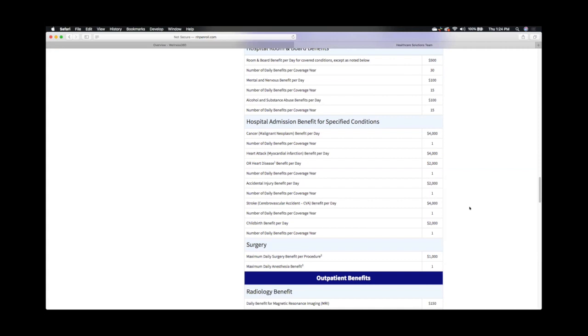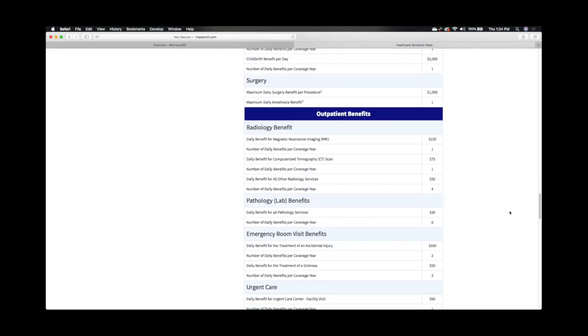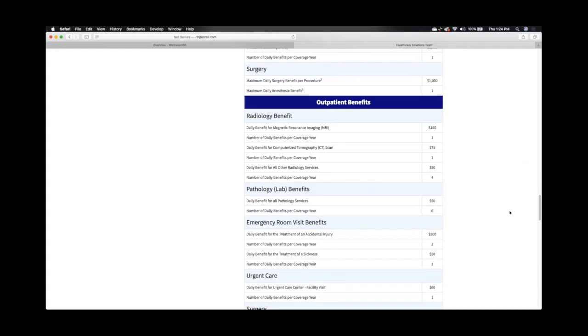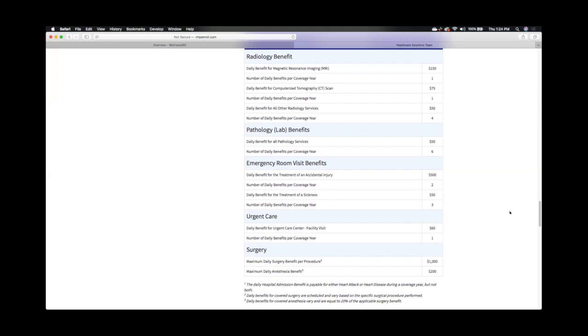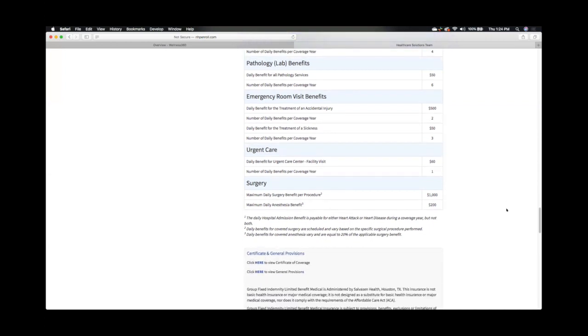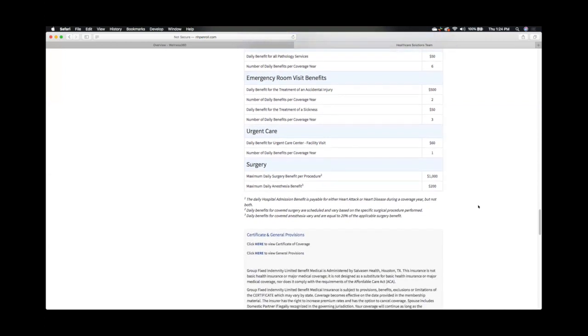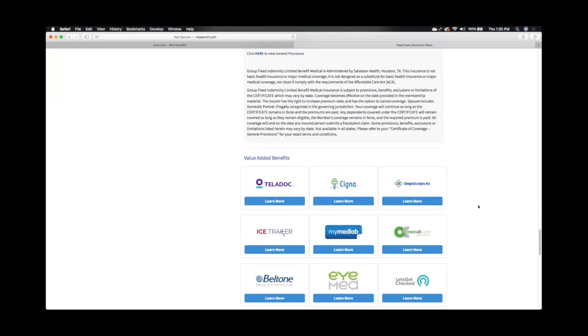So basically everything doubles, right? Stroke goes up to $4,000. Childbirth benefit now $2,000 as well. Surgical benefit goes up to $1,000. It was $500 prior. And then your outpatient benefits, of course, increase. Radiology benefits increase. Pathology lab benefits increase. Emergency room benefits go up, except the sickness. We don't want them going to the ER for sickness, right? Urgent care visit goes up, $60 one time. And then your surgical benefit is $1,000 with $200 anesthesia. That's all outpatient. And again, your value-added benefits.